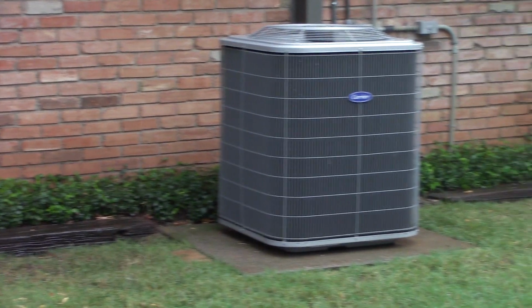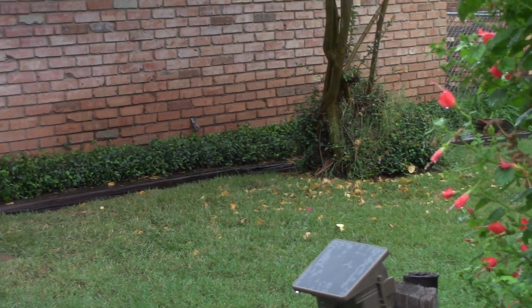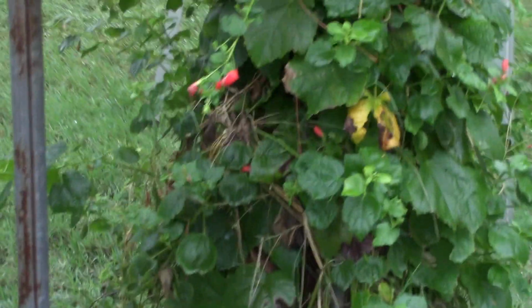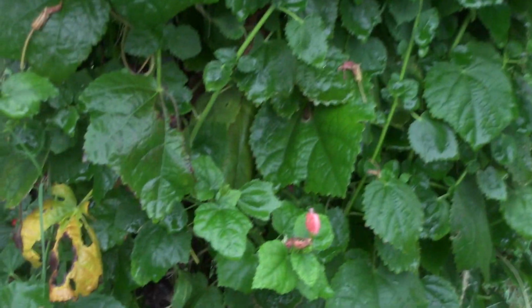It's been warm, so the AC's still been running for the season. But looking good. This Turk's cap here is blooming and doing about as well as it can. It's not looking too healthy these days, so I'll continue fertilizing it and helping it along. Looks better than it did last year, but still has a ways to go.